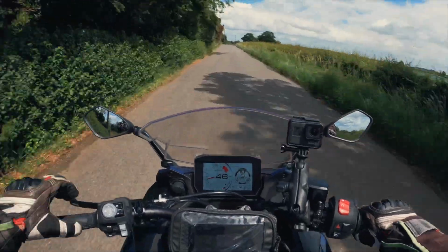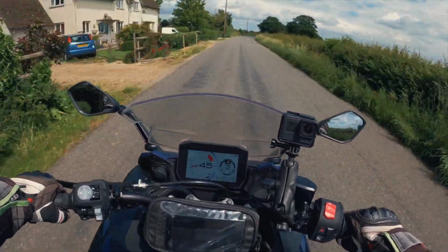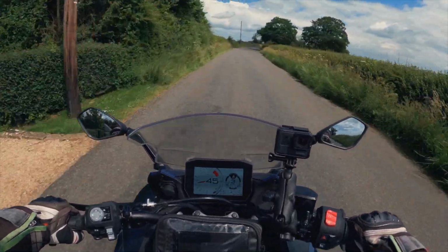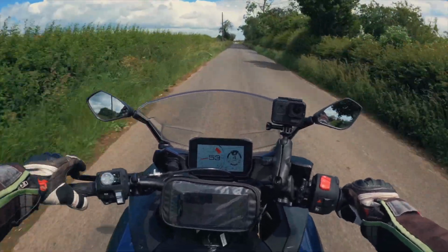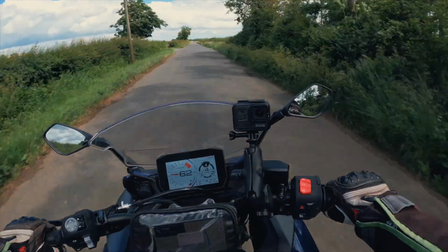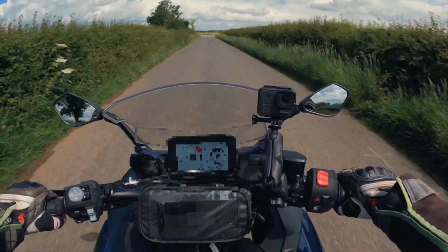So yeah, on the motorway there, it's really good. It's very balanced. It's really comfortable place to be. I mean, even compared to an adventure bike, this is mega comfy. It's just that wind coming off the windscreen is pretty windy. Yeah, but it moves.